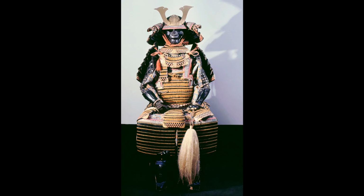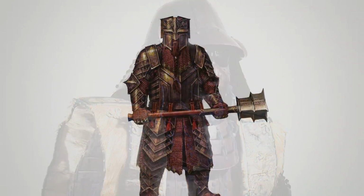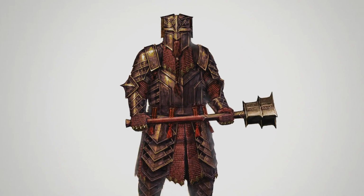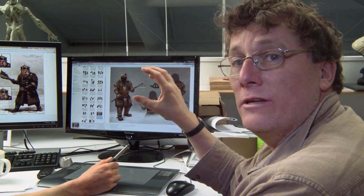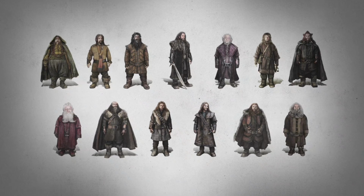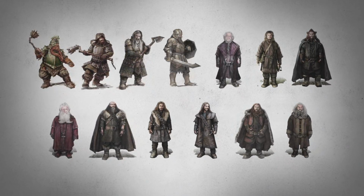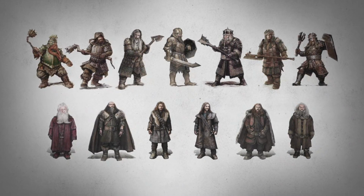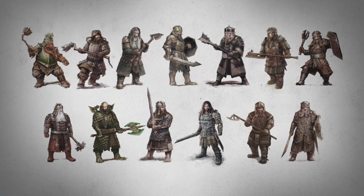The samurai armour was definitely a heavy influence as well, like the little armoured tanks, essentially. And I found that quite compelling, so that was something I explored a lot with the dwarves. So when you're faced with designing 13 dwarves, Nick is having to come up with unique and original ideas. Slowly, he started to knock them off. He started to define and find these designs, and Peter loved them. I have to say, those are some of probably the most gorgeous costumes ever created for a motion picture.